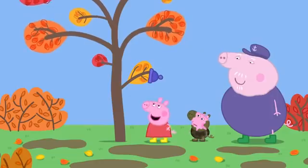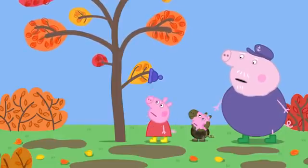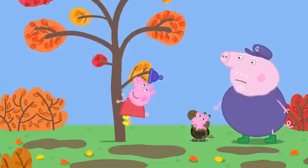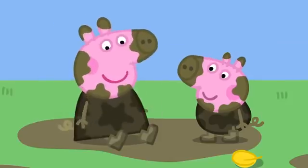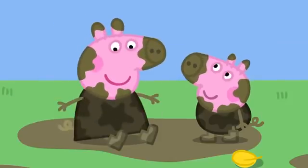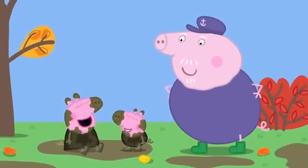I'll get it down for you. Perhaps I had better help. No, Grandpa. I can do it. Whoops. Oh dear. Peppa is covered in mud. I see two little piggies who need a bath.